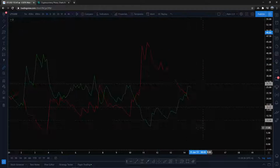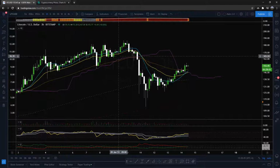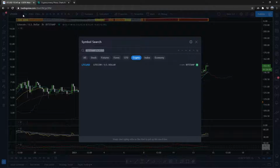RSI looks good. DMI is starting to look good. We'd like to see the bulls get back above here. But yeah, I'm liking this structure, but I like it less than Ethereum and Bitcoin. Like I said just a second ago, it's a little bit slower and not as sexy as the other two. All right, let's go to XRP.